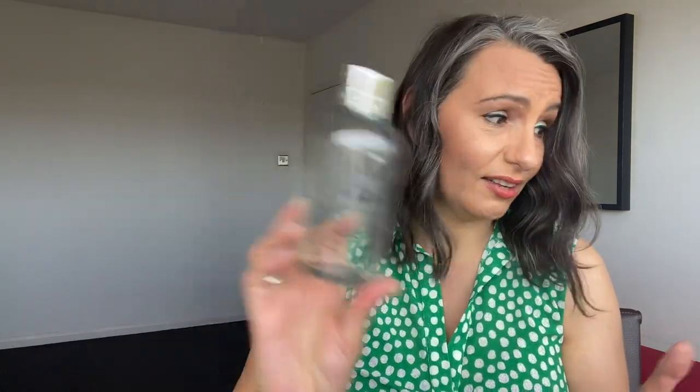We'll definitely buy this actually. I really like it. I love a musky shower gel that smells a bit manly and lovely. So yeah, all for it.